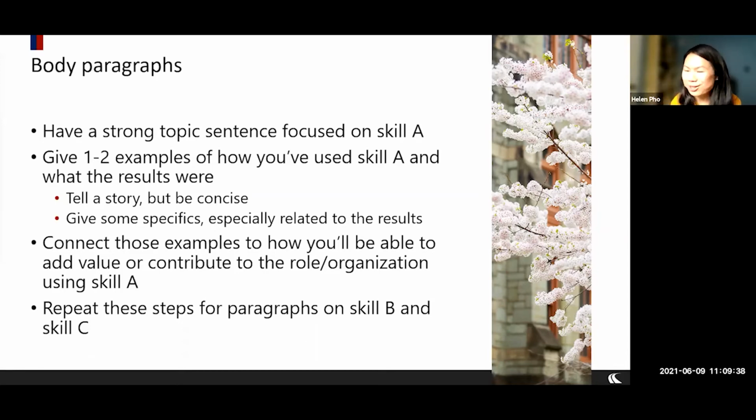But again, caution to be concise. And this is something that you're going to go through some trial and error to figure out. And so having other people read your cover letter is good so that they can give you feedback on whether your story makes sense or not. We're happy to do that at Career Services, and I'll talk about ways that you can make an appointment with us and what we can do.